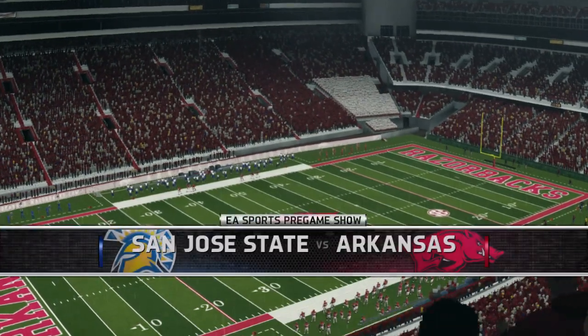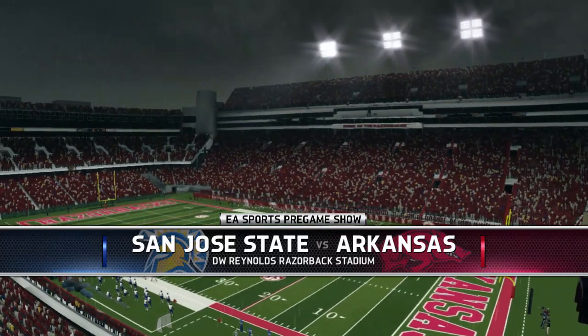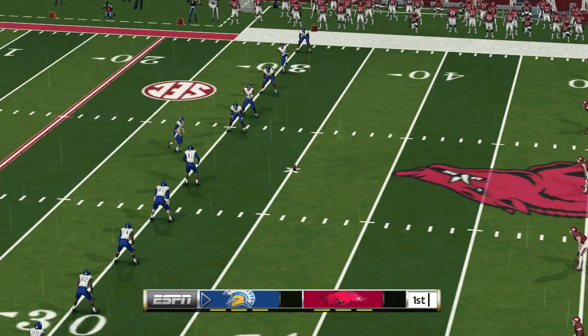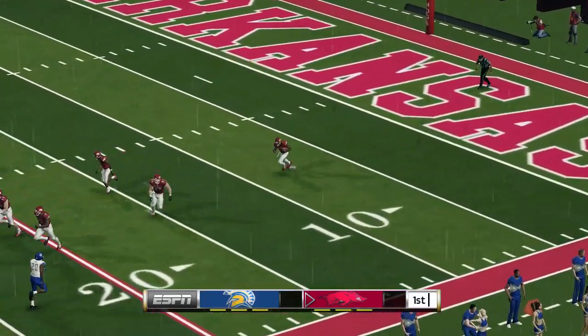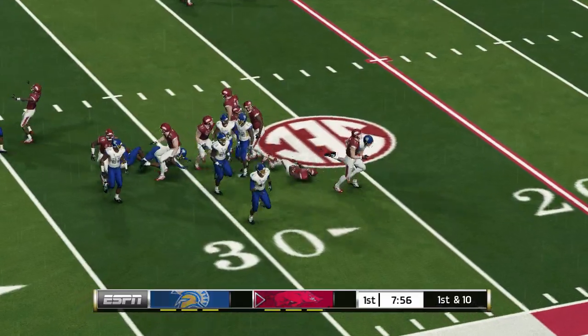Renovated in 2001 to seat 72,000 fans, we are here at Razorback Stadium for this great football matchup. San Jose State lines up to kick this one off, and we're just about set to get underway. He just drills this one. He's to the 20. They'll bring him down at the 28.